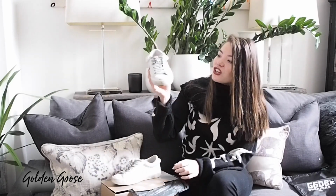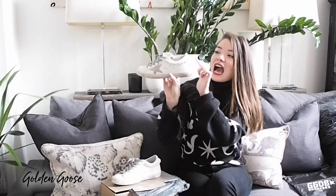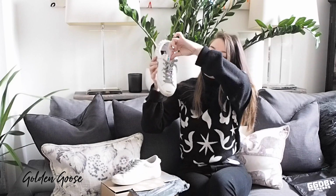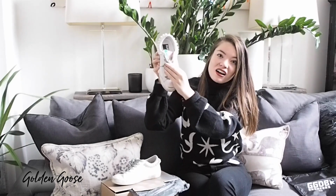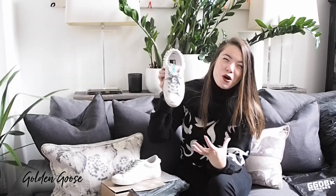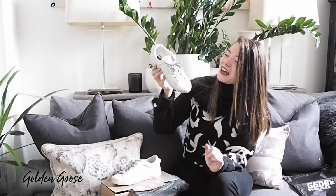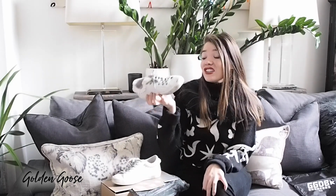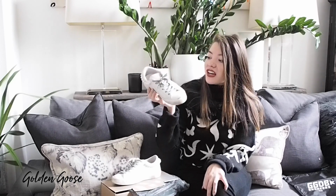Just quickly show them to you. They are the classic white leather. However, they have got pearl embellishments along the back and side. And then they've got this amazing iridescent tongue. Anybody that knows me well will know I'm partial to a bit of iridescent. So these were absolutely love at first sight. And I'm so glad that they actually did fit and I could squeeze my foot into a 35.